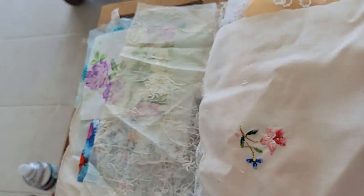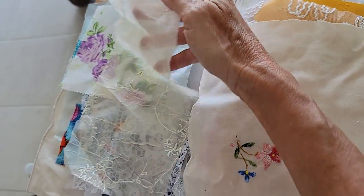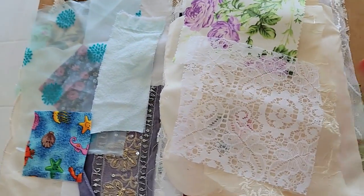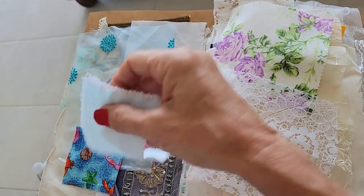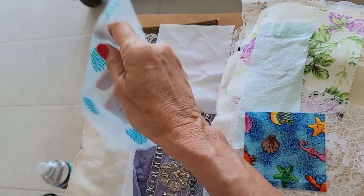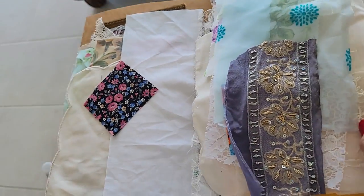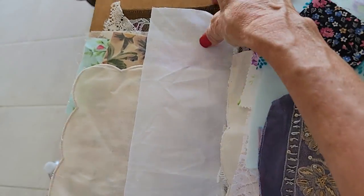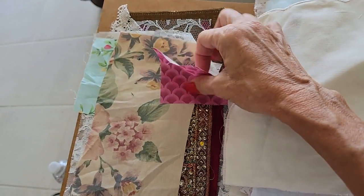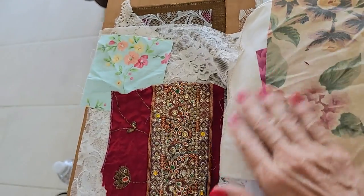Here's a piece from a placemat, some embroidery on it, some beautiful lace pieces, some quilting squares, more lace. I know it's a strange angle, sorry. Some cotton muslin, some pretty little variety pieces, some sheer pieces. And I've been starting to show you different ways you can use fabric. We just did some fabric altered paper clips. You can make fabric covers. Some are thick, some are thin, all different sizes, shapes, colors. I coffee dyed this particular bed sheet, so it came out that kind of cool color.